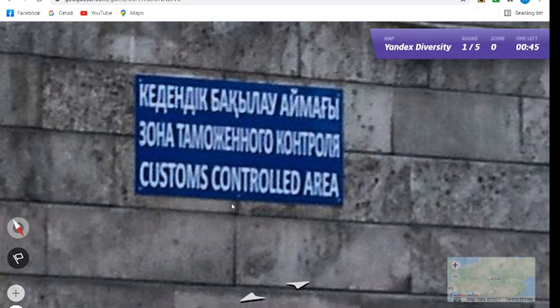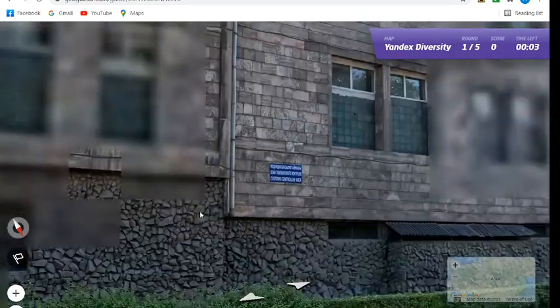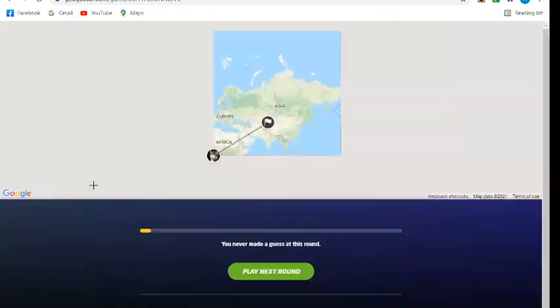Okay, so here you can see a sign that's in English, Russian, and Kazakh. You'll notice here also there's the barred Cyrillic G, right? That's the G breve character from Turkic orthography, pronounced G. K with a hook is the Turkic Q, pronounced K. Q is not found in actual Turkish, but it is in other Turkic languages. So we have Kedindik, Bakulao, Aymagi. Aymag like a province of Mongolia, right? Okay, that makes sense. Customs controlled area.